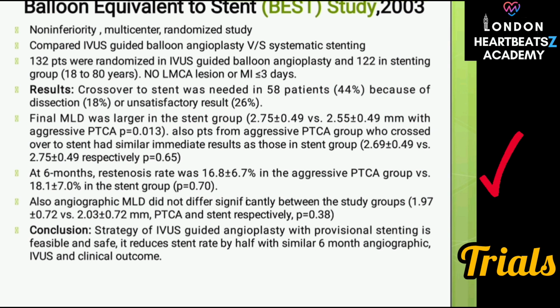Right. And at the 6-month follow-up, the rate of restenosis in the treated lesion was not significantly different between the two groups, around 17–18%. And the angiographic minimal lumen diameter also did not differ significantly. So similar restenosis rates at 6 months.